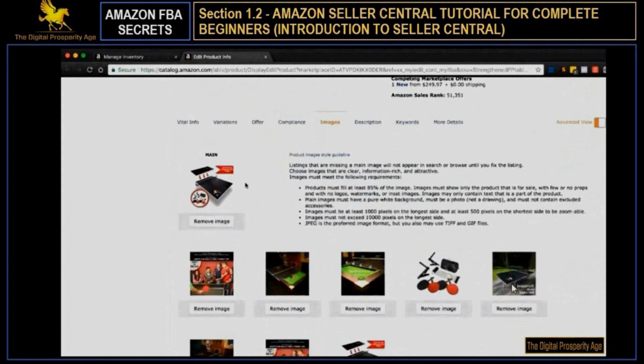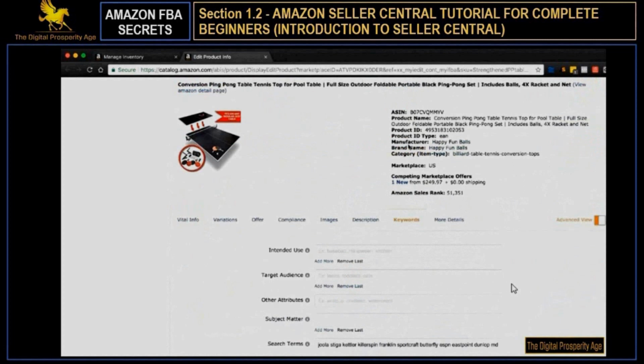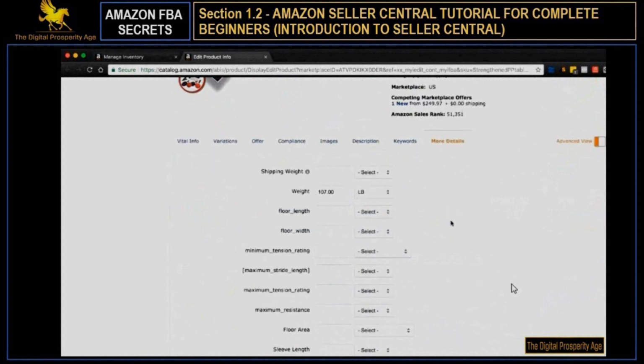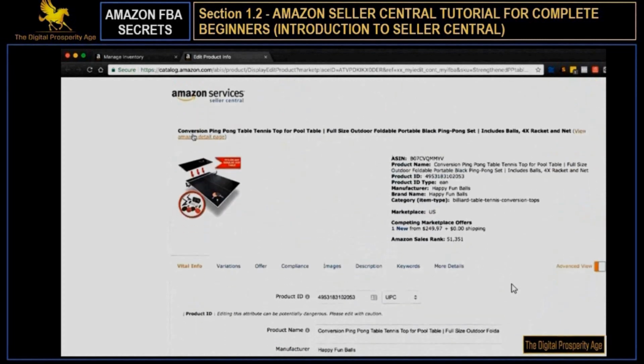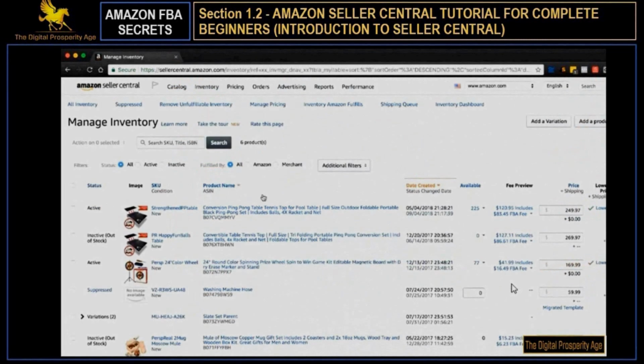This is where you put your images, very self-explanatory. Your description, these are kind of like the bullets that show on an Amazon listing. And this is where you put search terms. And that's pretty much it, guys. It's very simple. Most of the time that we spend in Seller Central will be in the inventory section and in the advertising section. So that is your overview for Seller Central, guys.